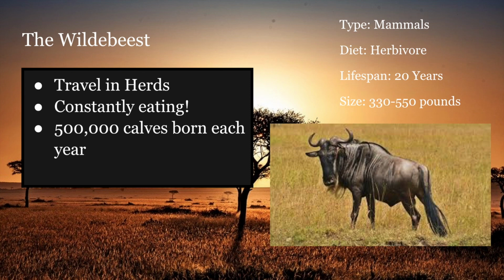So first we're going to start with the wildebeest. These guys are mammals and they eat a lot of grass, making them herbivores. They can live up to 20 years in the wild and they can grow up to 550 pounds. So these guys are pretty heavy.